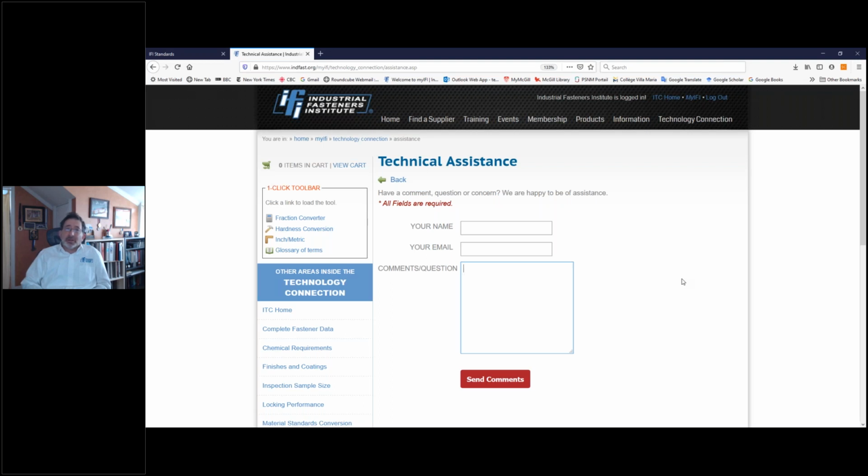And sometimes I get a lot of comments about, hey, can you add this product, or this is missing, or the revision date on that spec sheet needs to be updated. Sometimes you might find things that escape us, and then you can certainly give us your feedback, and we're very quick to make those corrections.